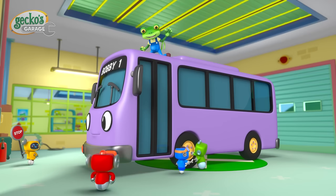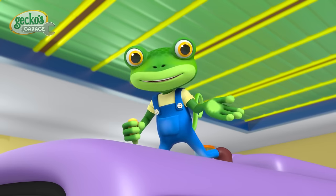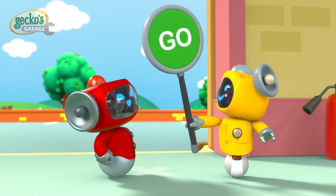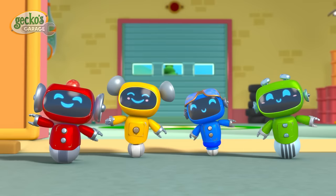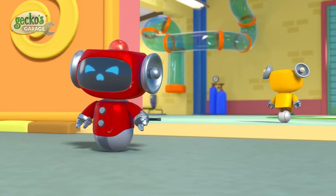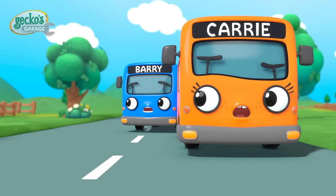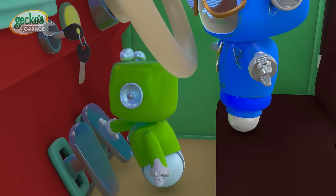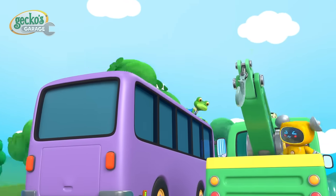Hey, everyone! Welcome back to Gecko's Garage. We're just giving Bobby the bus his checkup. We're almost done. Wait! Mechanicals! I'm still up here! Bobby! Bobby! Oh dear, he can't hear me! Mechanicals! Quick! Do something!